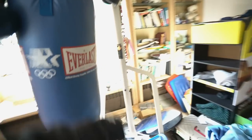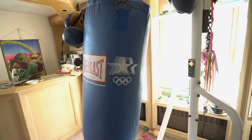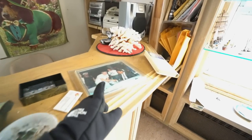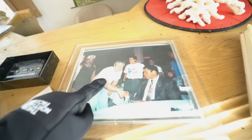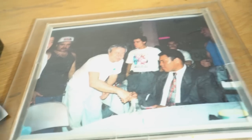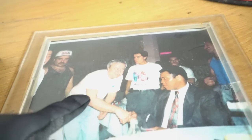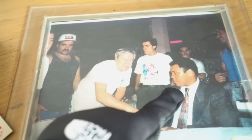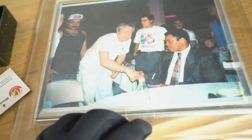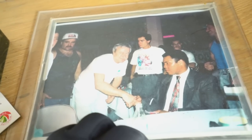boxing, what is this called? Boxing bag, punch bag. So this is where the cool stuff comes in. We have pictures of this guy. This is the guy who used to live here. And this is him shaking Muhammad Ali's hand. That's so crazy. Guy in this house, he had ties. Met Muhammad Ali. That's a pretty big accomplishment if you ask me. One of the greatest to ever do it.